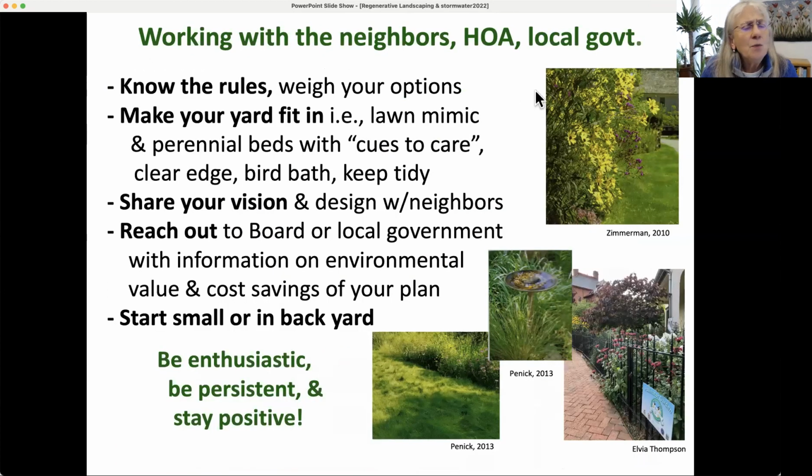Okay, now if you want to implement these things, like put beds of native plants or rain gardens or whatnot, and you live in a neighborhood with a homeowner association or just a lot of neighbors close by, it's really a good idea to be aware that not everybody is on the same page when it comes to wanting to rebuild the soil or rebuild biodiversity. Some people just like lawn. They want only lawn, and that's what they think is acceptable.